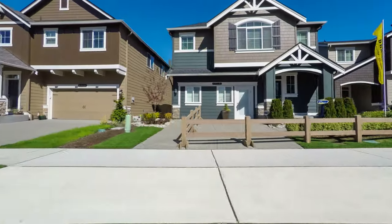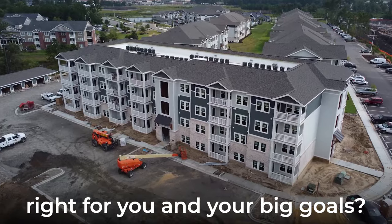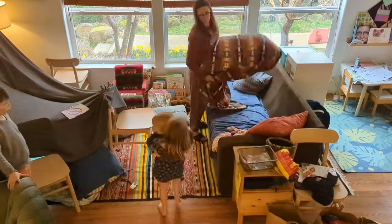There are too many ways to invest in real estate. How are you supposed to pick which one is right for you and your big goals? Especially when you're a busy parent and you're thinking of about 100 things at one time.